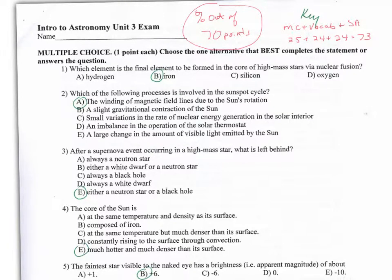So the first page, multiple choice, I was after iron. I know a lot of people miss this first question. And if a lot of people miss one question, it probably won't get on your final exam. The follow-up best answer for this one was silicon.